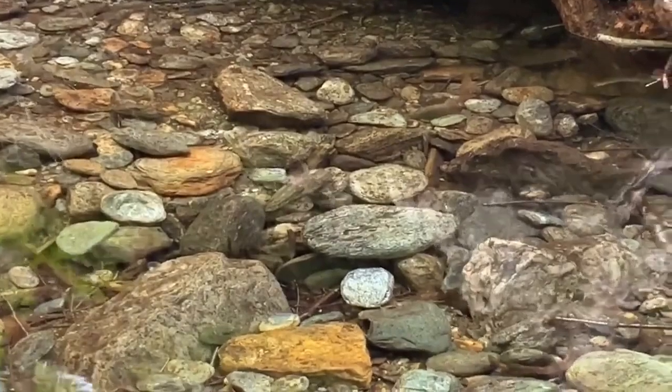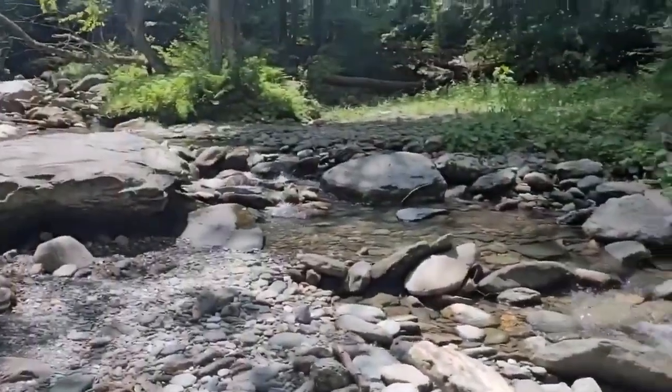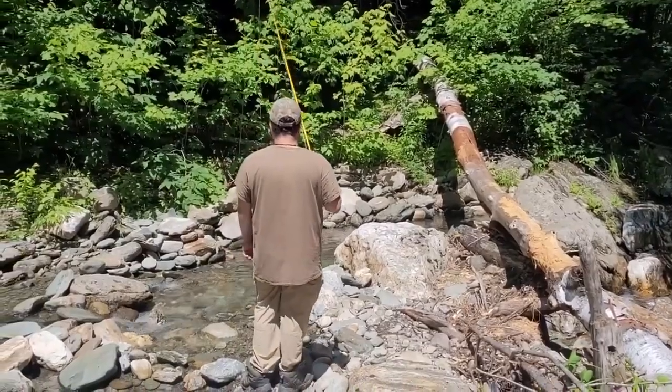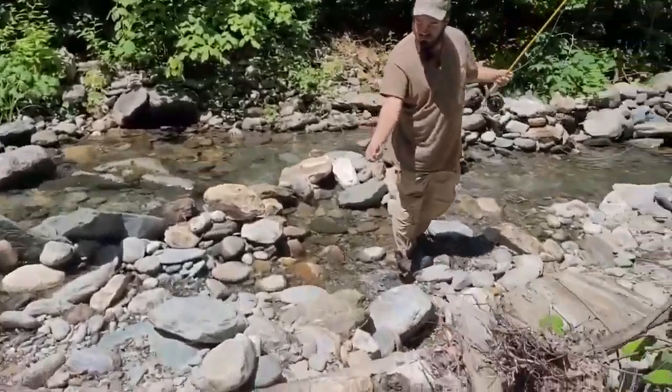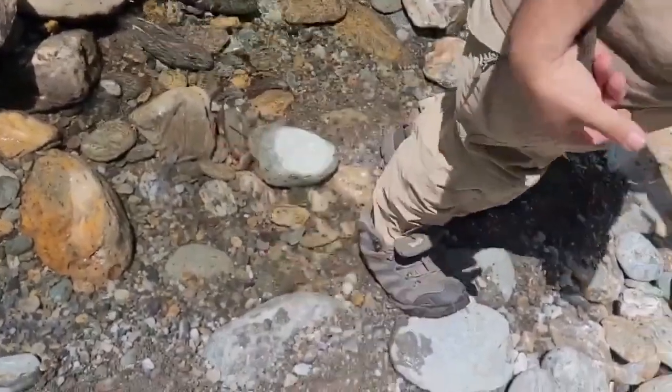Sam. Right there. That is beautiful. Look at those colors. Nice catch.